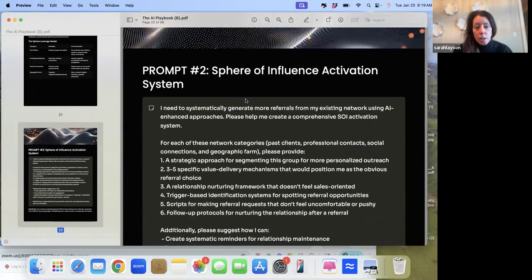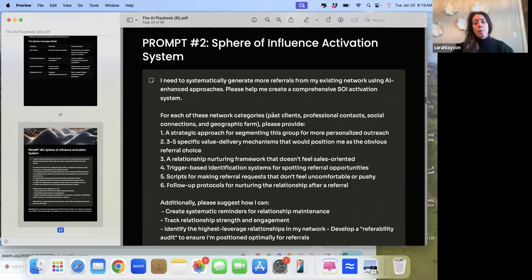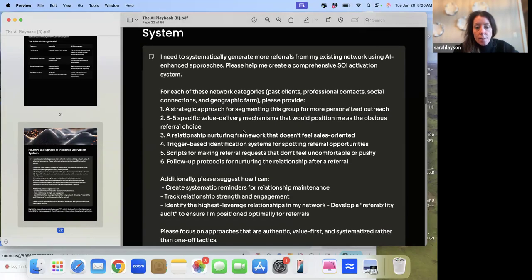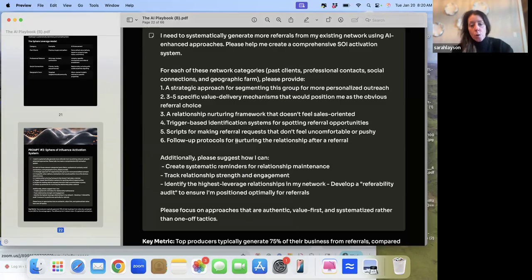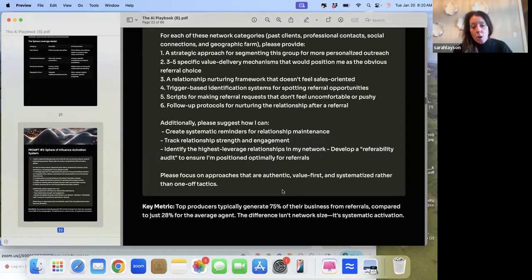So we're going to start with this prompt number 2, a sphere of influence activation system. Here is the prompt. It says, I need to systematically generate more referrals from my existing network using AI enhanced approaches. Please help me create a comprehensive SOI activation system for each of these network categories: past clients, professional contacts, social connections, and geographic farm. Please provide strategic approach for segmenting this group, 3 to 5 specific value delivery mechanisms, a relationship nurturing framework, trigger-based identification systems, scripts for making referral requests, and 6 follow-up protocols for nurturing. Additionally, please suggest how I can create systematic reminders for relationship management, track relationship engagement, and identify the high leverage relationships in my network. Please focus on the approaches that are authentic, value first, and systematized rather than one-off tactics.